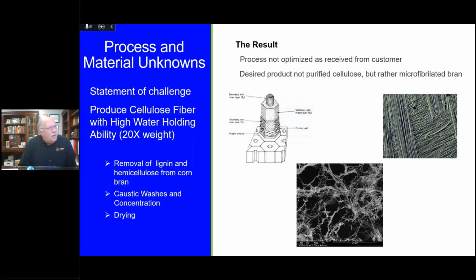You need more than that. So we had a customer come to us and ask us, can you produce a cellulose fiber with a high water holding ability? They had the process all figured out. We actually replicated their process. We scaled it up, replicated it.